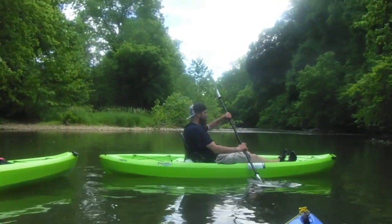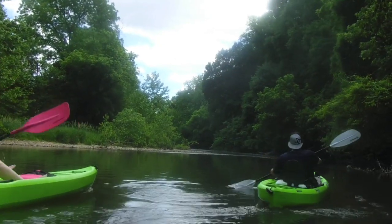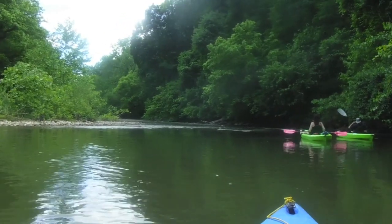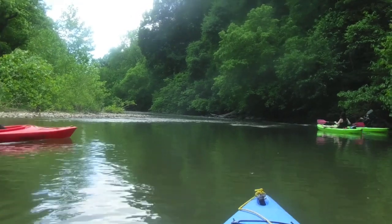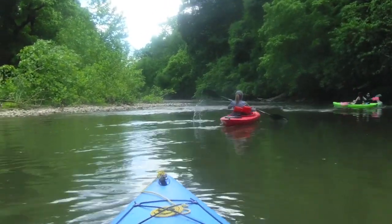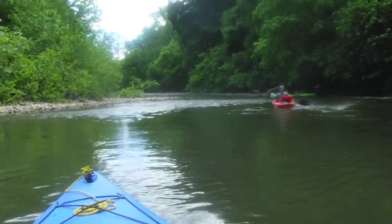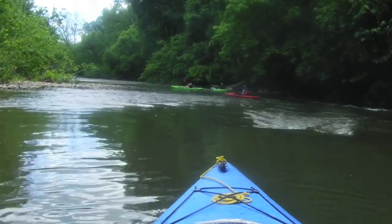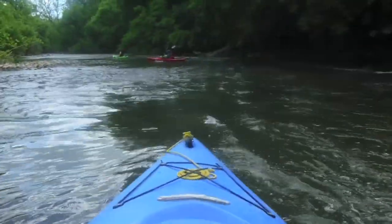All right, we're down here at the end of what we call Fireball Alley and getting ready to go through that next rapid. All right, we're gonna have to pick our spot here. A couple big rocks. We may go to the center and take that tongue. Right where Lynn's going. We can stay off of this rock here. Oh, we kissed it.